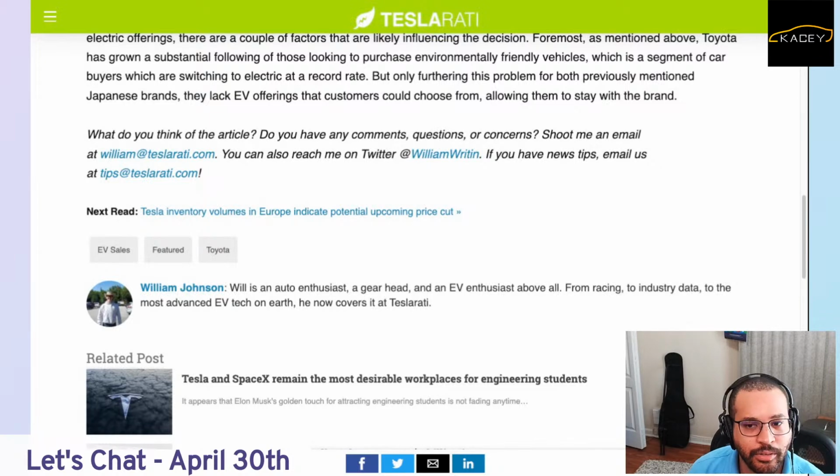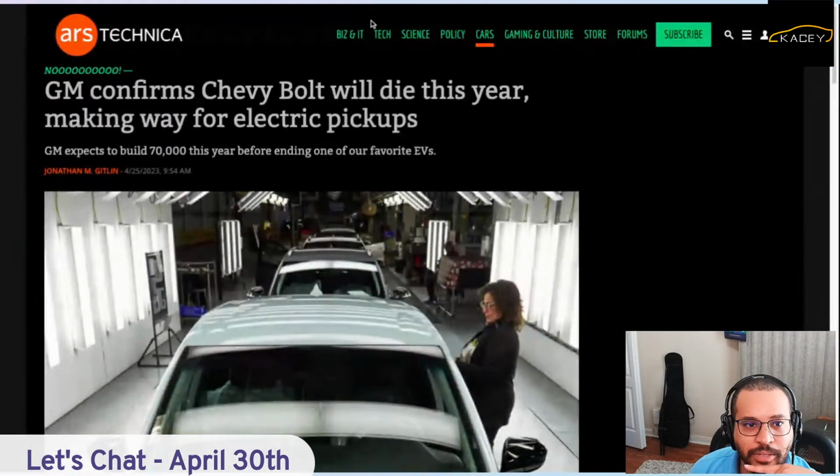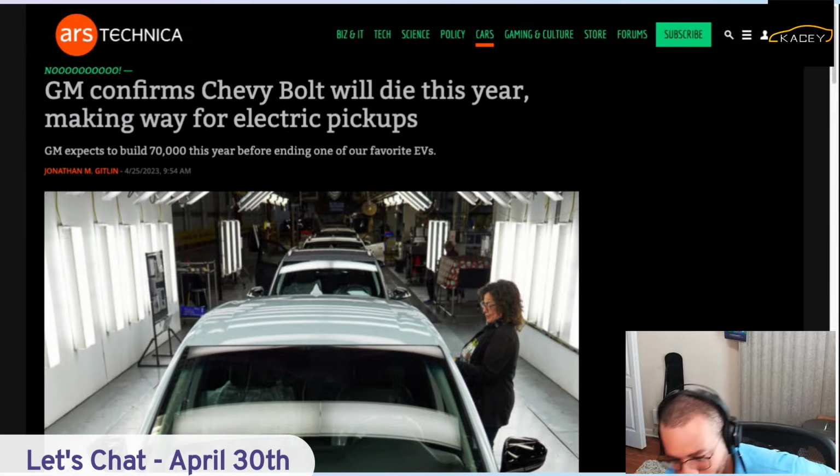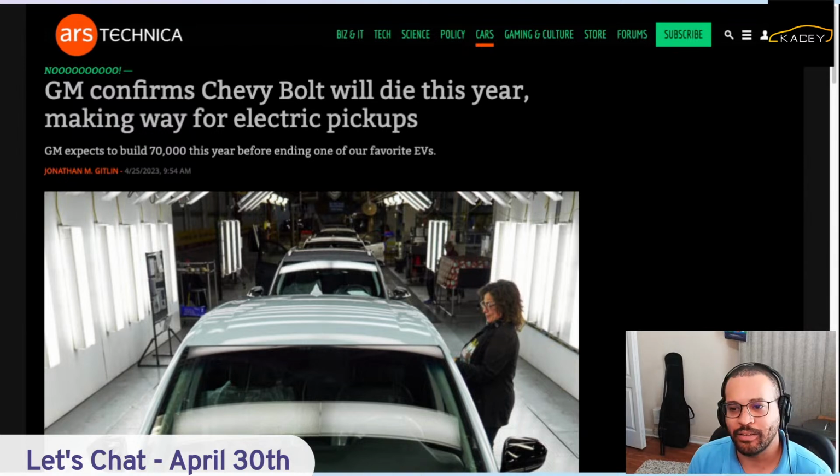All right, so we're going to go here next, just because I mentioned the Bolt and I was going to forget. The Bolt is done, which is very unfortunate. And I get that there wasn't much future for it, except if they just kept the name and then built it themselves. The problem with the Bolt is that it was assembled by GM, but it was actually built by LG. So it gave them limited ability to do more with it.